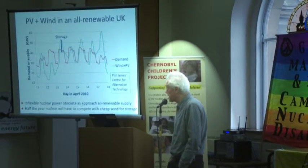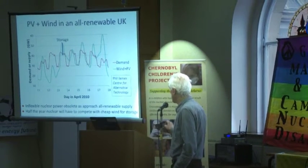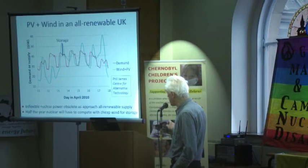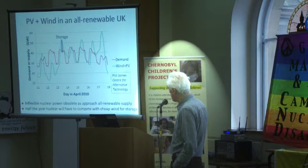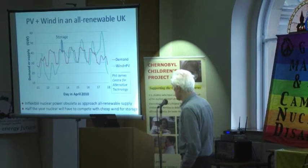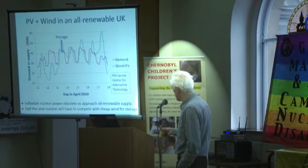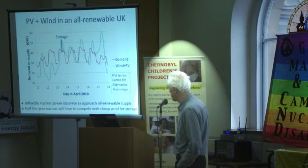It's too high here, but there we can use storage. Whenever it's too high, we can put that excess power into storage, and then next day we can take it out again when it's too low and go up to the red line, and that way you can balance supply and demand in this period.